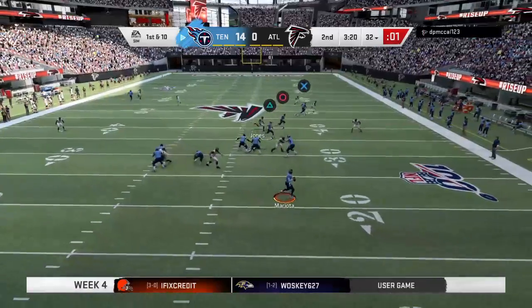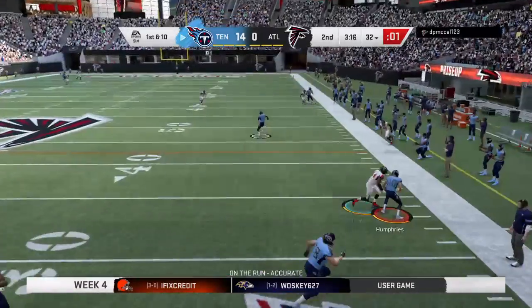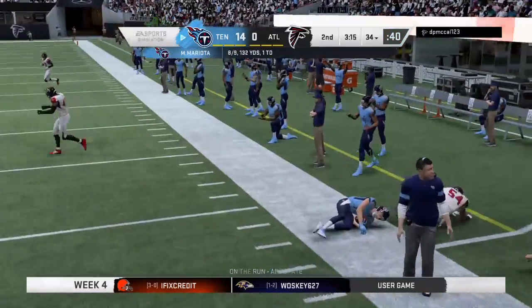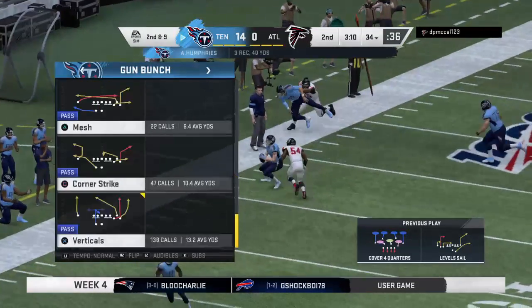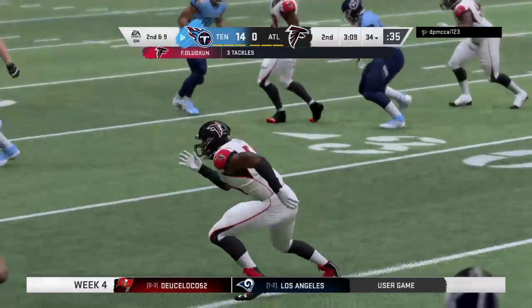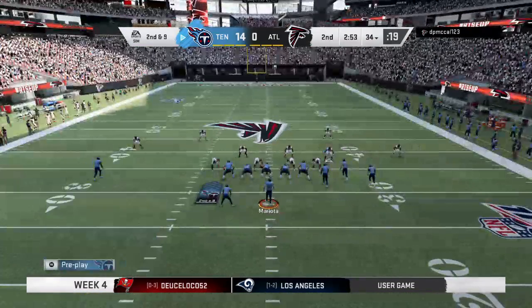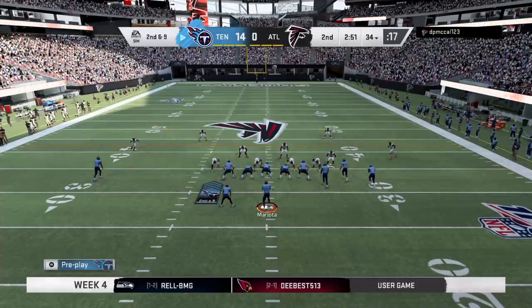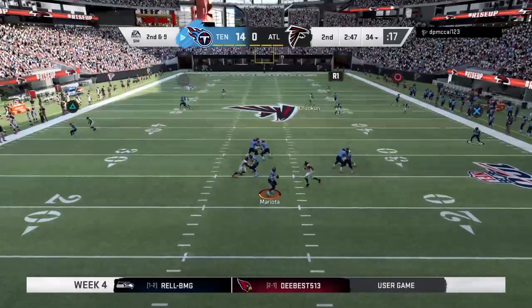Now Mariota. Flushed out right. Out to the right to Humphries. Just a yard on the catch there. It'll be 2nd and 9. When you see zone defense and you know you've got a drag route on as your primary call, you've got to be really careful as a passer about how far you let your guy go because he might wander into some tough coverage. Looking to throw again on 2nd down.